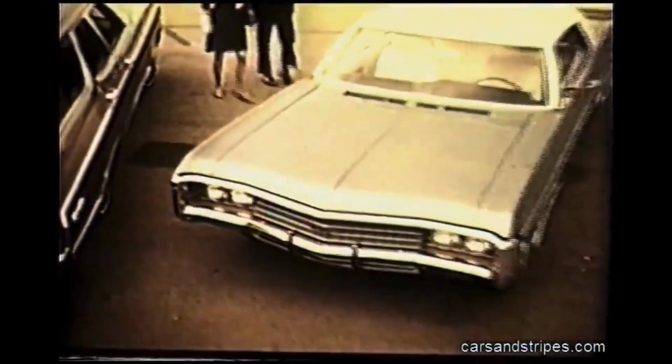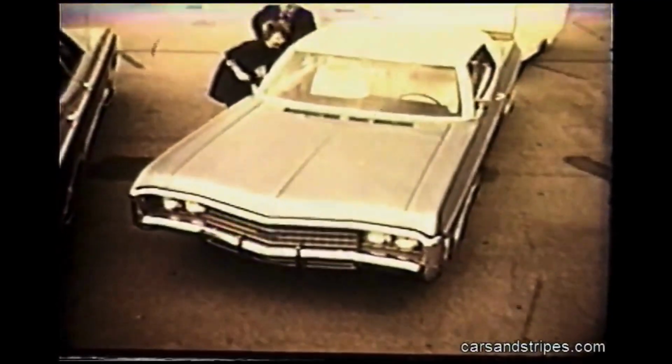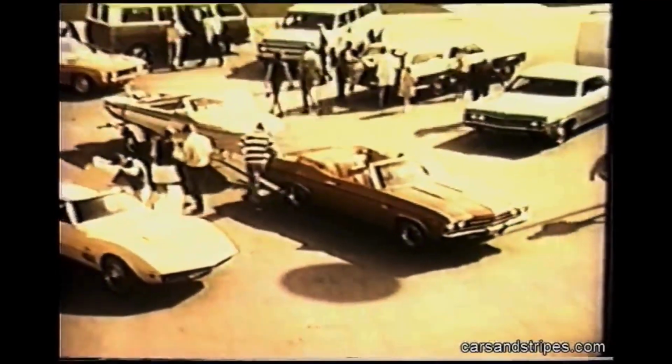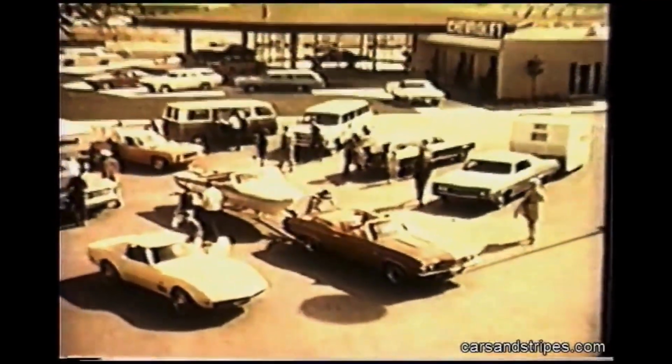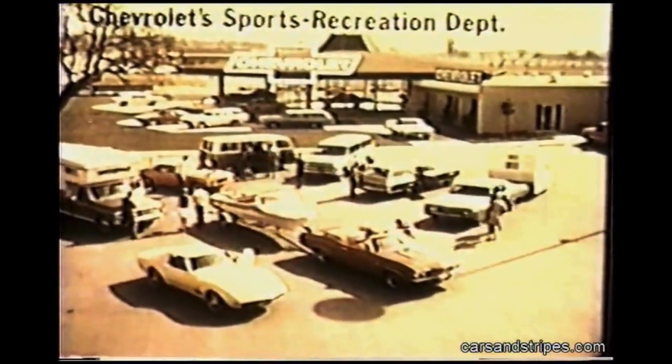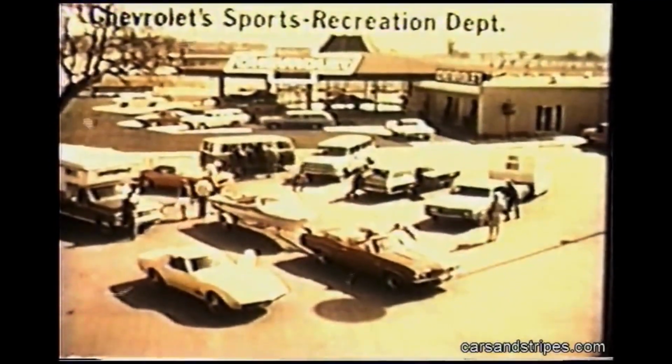From the largest standard V8 in its field up to the turbojet 427 V8, nothing in its field gives you more pull. So whether you want hitches to pull a trailer, a boat, or anything, Chevrolet's got what you want in vehicles and equipment. See your Chevrolet dealer's sports recreation department now. It's a great place to start your vacation.